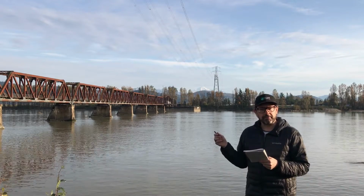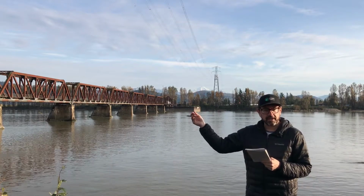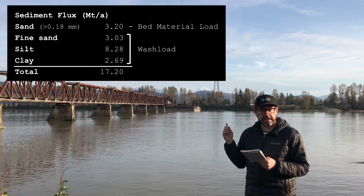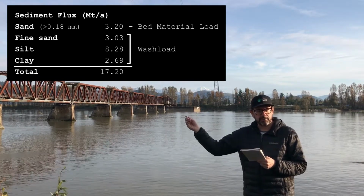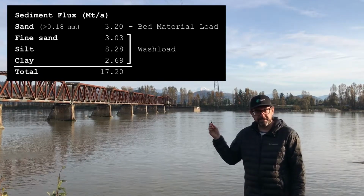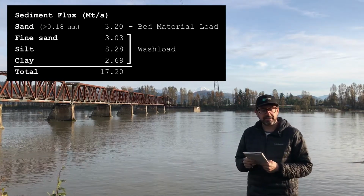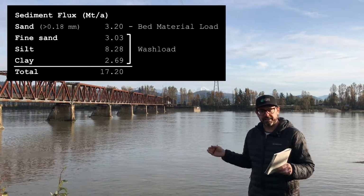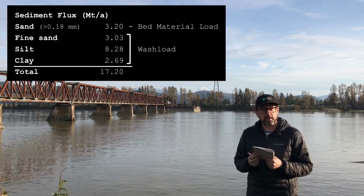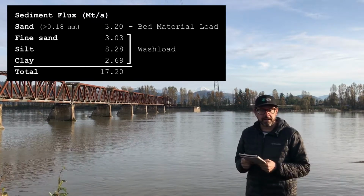So the sediment load of the Fraser River here at Mission is very different than the sediment load that we saw upstream at Agassiz. There are trace amounts of gravel that get down this far, but most of the gravel stops moving at the gravel-sand transition. There's about 6 million tons of sand that moves past Mission every year. Approximately half of that is bed material, that is the material that makes up the bed and the banks, and half of that, 3 million tons per year, is wash load, and that goes right through the system without building the bed or the banks of the river.